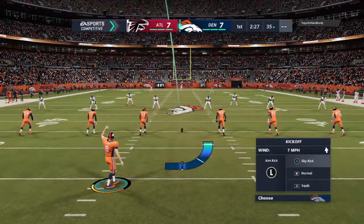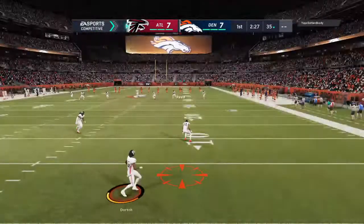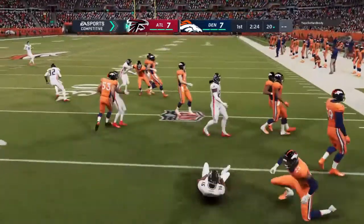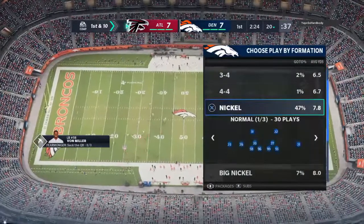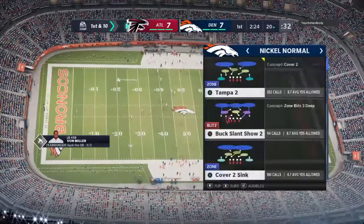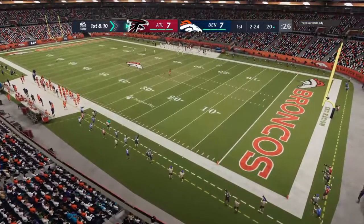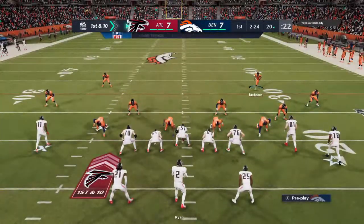Brandon McManus to kick off for Denver. So all even at 7 now as they kick it away. Greg Dortch returning. And he'll be brought down right on the chalk of the 20. The Falcons take over 1st and 10 at their own 20-yard line. Ryan and the Falcons now come up 1st and 10 at their own 20-yard line.